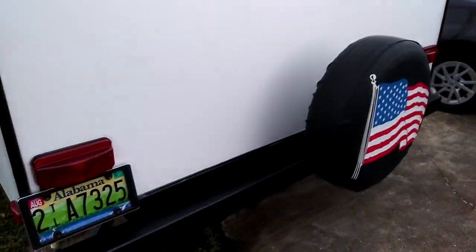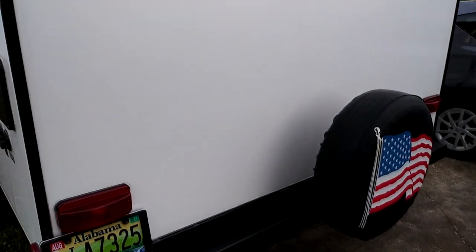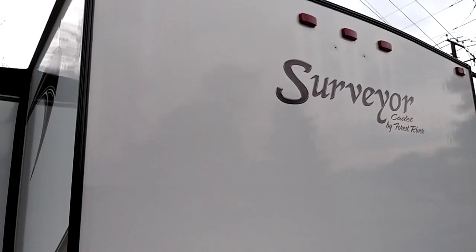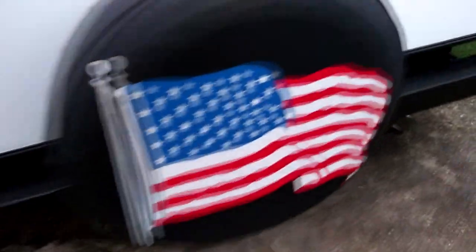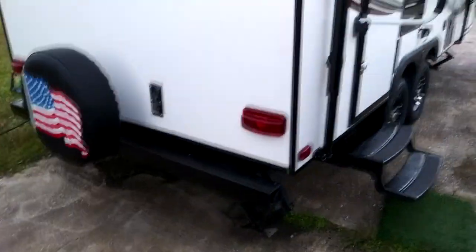The construction of the Cadet series is amazing because there's no wood in the main structure. It's all aluminum framed. It's aluminum framed around all the windows, the doors. The top of the trailer is rounded. It's not flat. Which helps with water runoff and will save you lots of problems down the road.